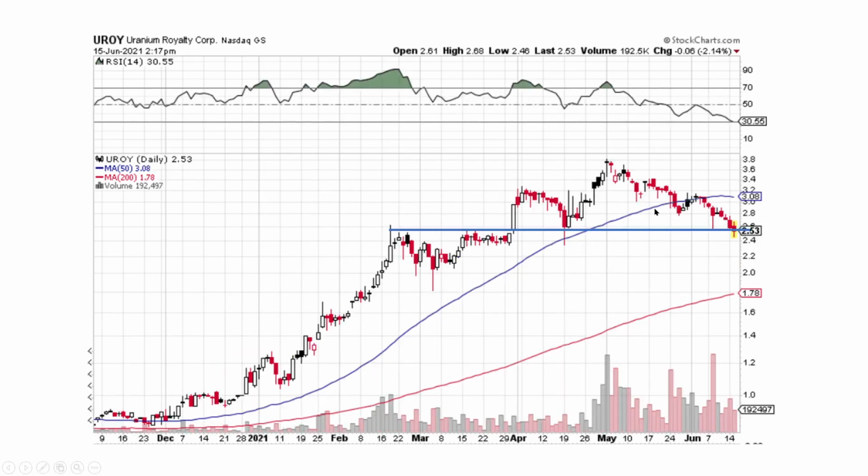Uranium Royalty Corporation. Remember, I bought this day here on the way up. It is pulling on back. The news did not help it, but we are still in this nice area of support down here. Could this be a shoulder, head, shoulder? Maybe it creates a shoulder or something like that, but we'll see.